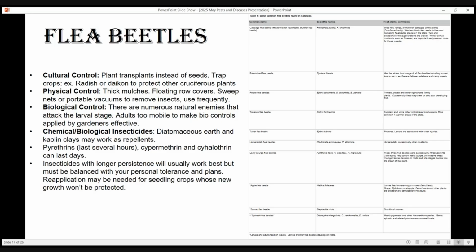They'll last several days. And then as we work our way up that pyramid to the top point, the insecticides with longer persistence, again, will work best, but you've got to balance them. And keep in mind, when you have your seedlings, you go out, you spray, but once all that new leaf comes, you're going to have to apply again because it's just going to be fresh food for them, and they'll need the protection, that reapplication for protection.